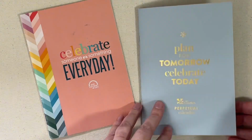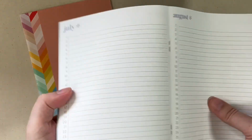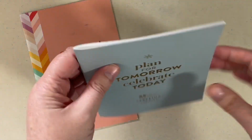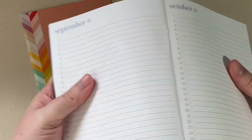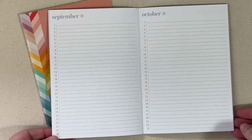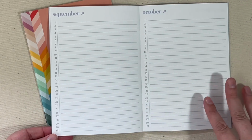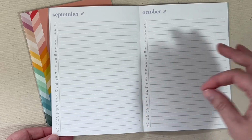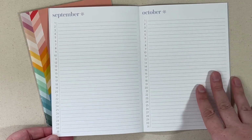And then the last one, oh no, I have several more. I saw someone use this as an on-the-go planner, which I also thought was smart because this is very portable. You could stick it in your purse or just grab it and go. She basically rewrote all of the time-specific things and used it as a month scheduler, and then when she was out and about, she knew if she could schedule things on certain days.